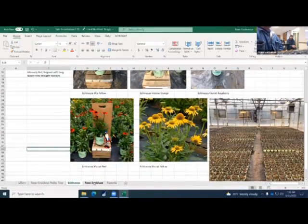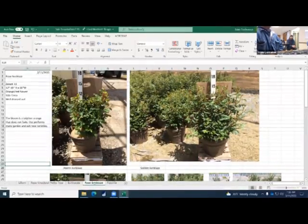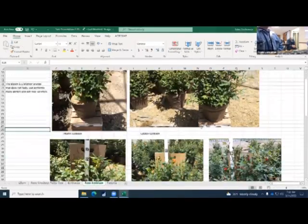Next picture, please. Sunny blades. As you can stroll down. We're getting it. Yeah, we're getting it.